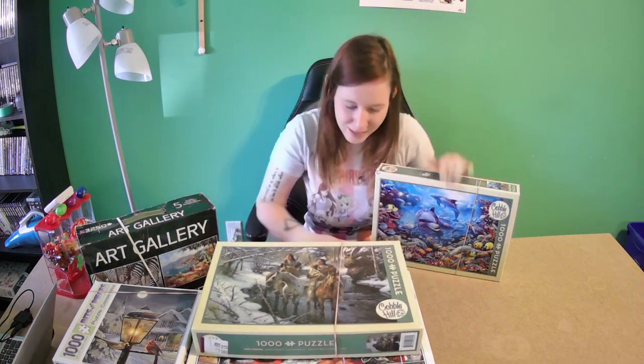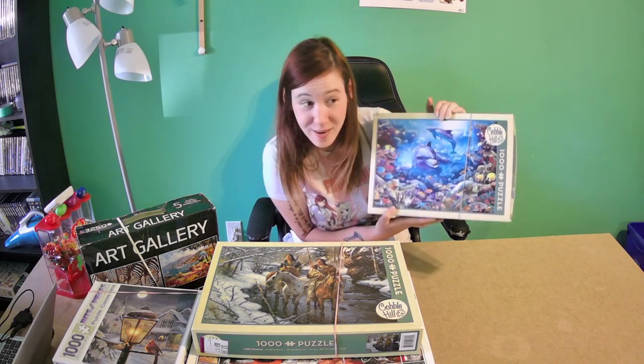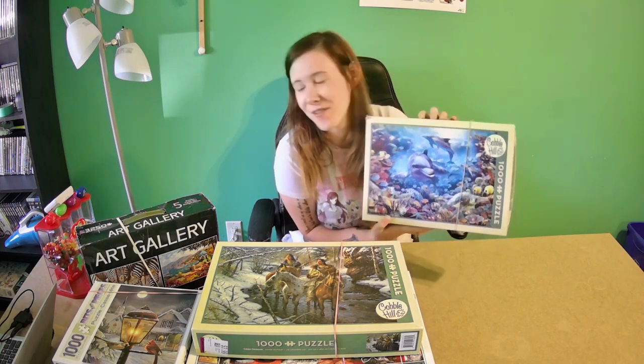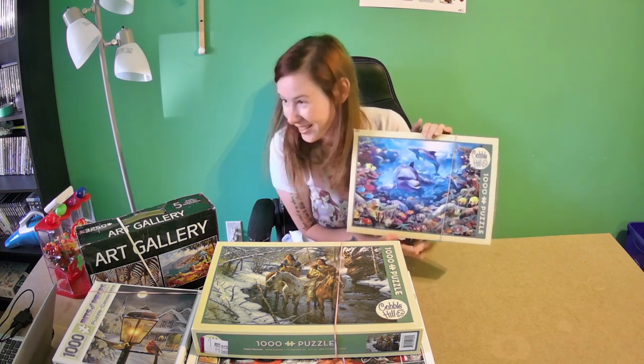The struggle is real. And one of my personal favorite treasures, the ocean theme. Casey really thought I had this puzzle already. It kind of pays to have a catalog of all the puzzles you have upstairs in your noggin at any given point in time. I could have sworn you had that one already. No, I have puzzles like this. I don't have this particular puzzle.